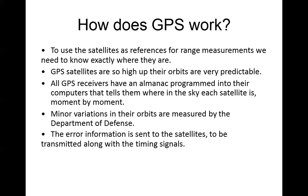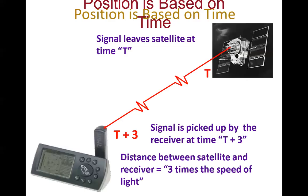GPS satellites are so high up that their orbits are very predictable. All GPS receivers have an almanac programmed into their computer that tells them where in the sky each satellite is moment by moment. Minor variations in their orbit are measured by the Department of Defense. The error information is sent to the satellite to be transmitted along with the timing signal. This is the position, which is based on the time.